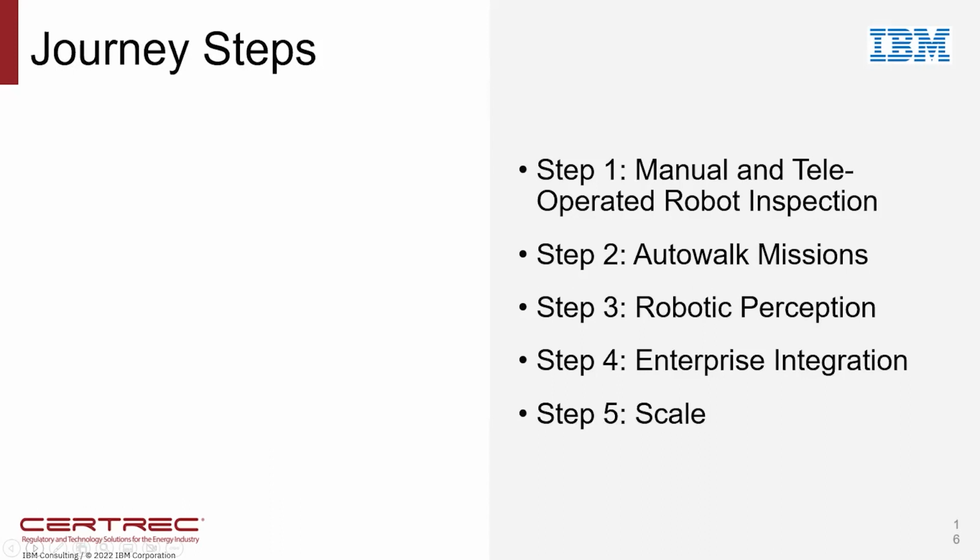And those are much more, I don't want to say difficult, but much more involved. They take more time, and it's oftentimes where people kind of get a little bit hung up. So let's look at the value proposition here.